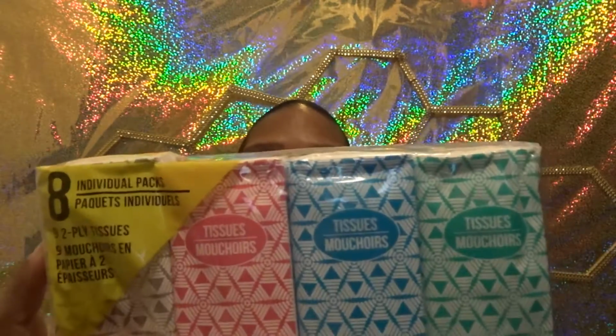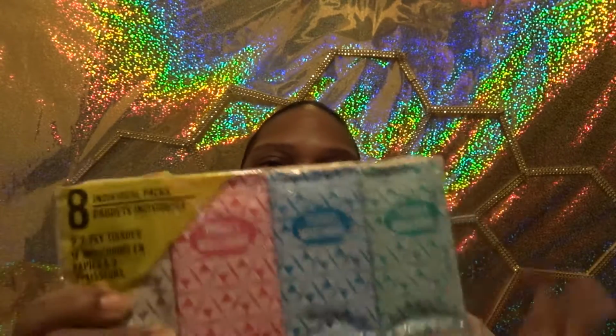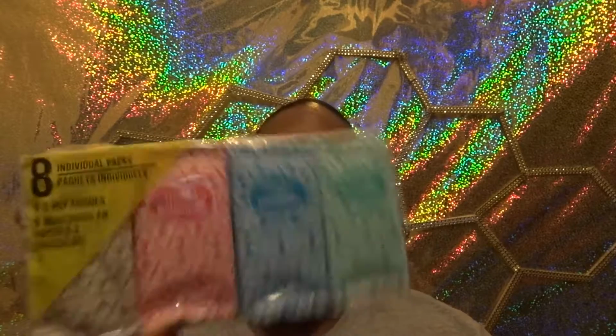And then I also picked up an 8-pack of individually wrapped tissue paper. So you get 8 in a pack. So I also picked those up. These will come in handy. Keep them, throw them in your purse, in your bag, in your diaper bag, the kids' book bags, in your car. So these come in handy.